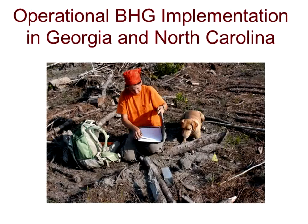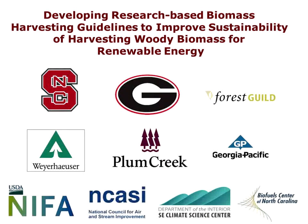So what I'm presenting for the next few minutes is an operational BHG implementation that we did in Georgia and North Carolina. The study was entitled Developing Research-Based Biomass Harvesting Guidelines to Improve Sustainability of Harvesting Woody Biomass for Renewable Energy.